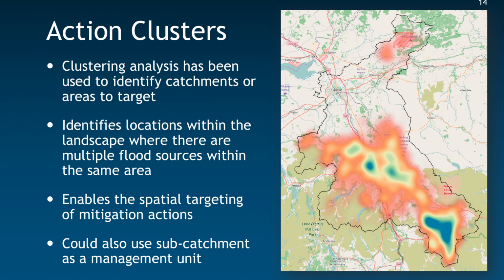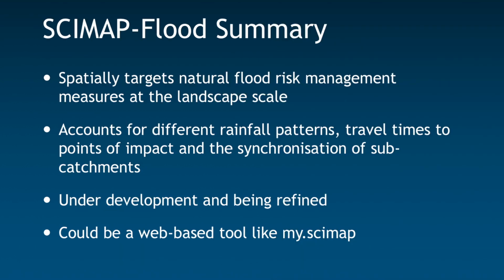So SCIMAP Flood is aiming to be a tool to target the placement of natural flood risk management schemes at the landscape scale, accounting for the different rainfall patterns, the travel times and synchronisation of the different sub-catchments, and multiple points of impact. This is still being developed and refined. We'd like to be able to integrate this into the MySCIMAP tool as part of the approach. Well, that's where we are with that. So comments and critiques are welcome at this stage. Thank you.